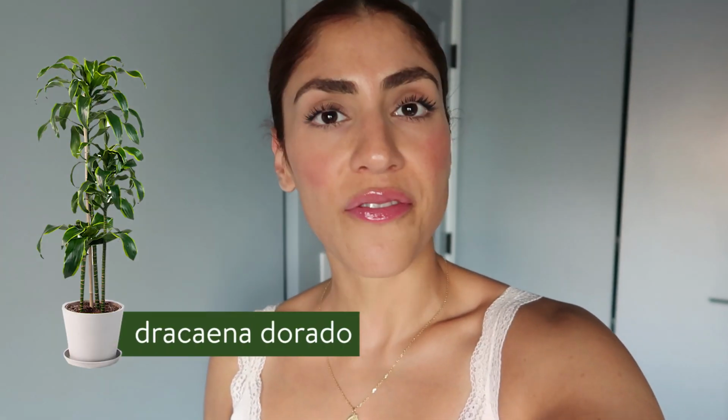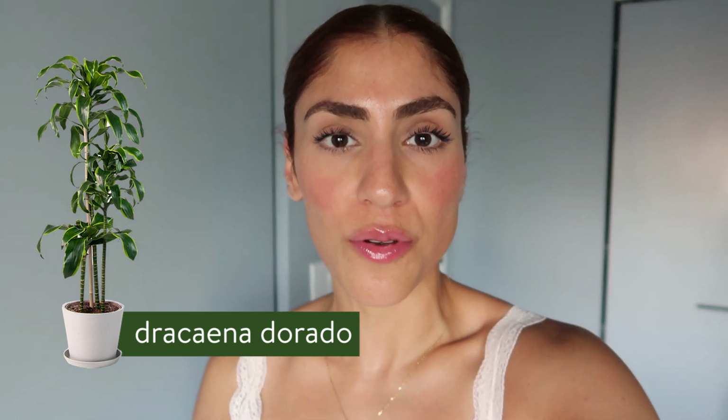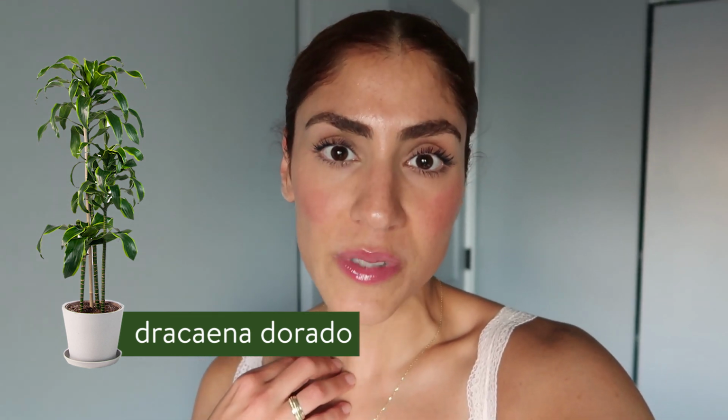So the first plant is a Dracaena, I think. God, I'm totally butchering this. I don't even know how you say the name, but it's a Dracaena, shoot, I forgot what it's called. I'll put it here so you guys know what I'm talking about. I got it on Bloomscape.